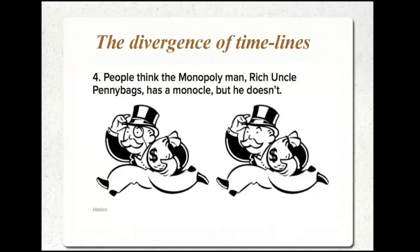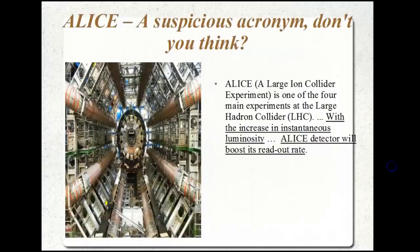Now, of course, if you get a divergence of timelines, I suppose the inevitable thing would be that there'd be all these odd differences that you couldn't quite pinpoint. And I am one of those people that thinks the Monopoly man had a monocle, but he doesn't. Alice is a very suspicious acronym, don't you think, for the Hadron Collider at CERN? Do you not think Alice? Why call it Alice?